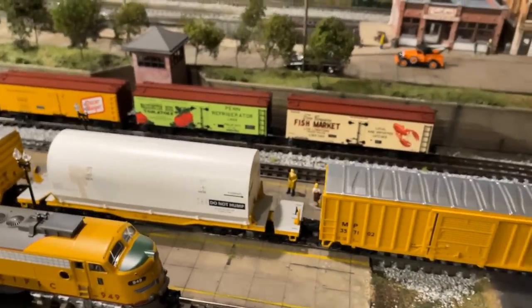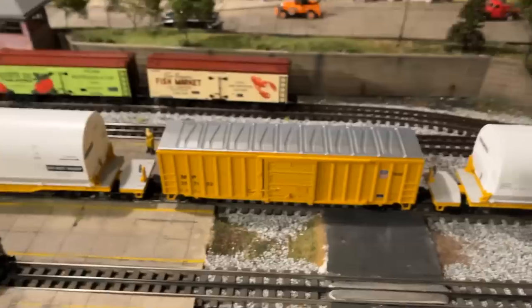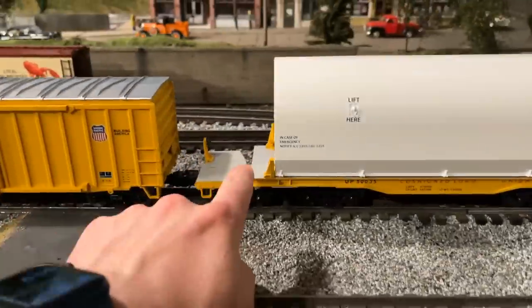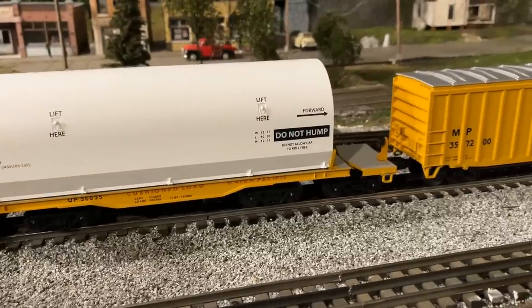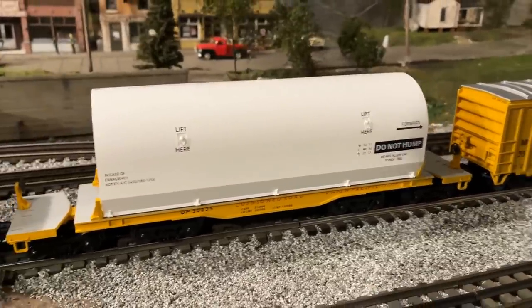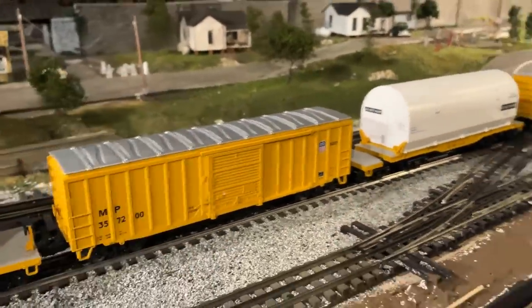I will tell you, I'm certainly glad that I bought the railer today, because putting these articulated flat cars on was a pain in the rear. So definitely helped to have the railer for that. So I'm glad I picked that up. So this set's awesome. So glad that I've added it to my collection. We'll do some more videos on it later.